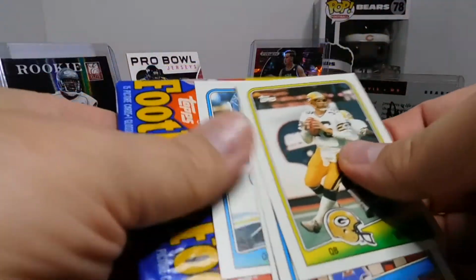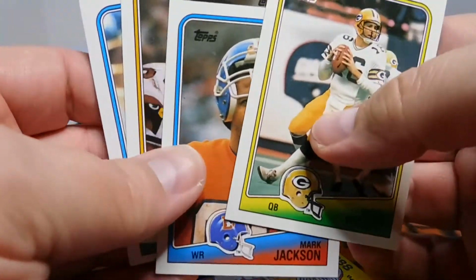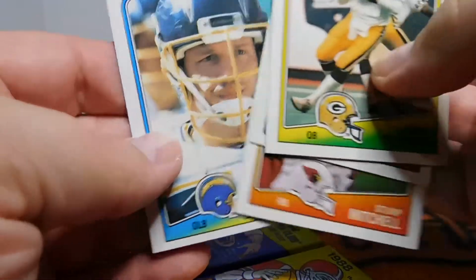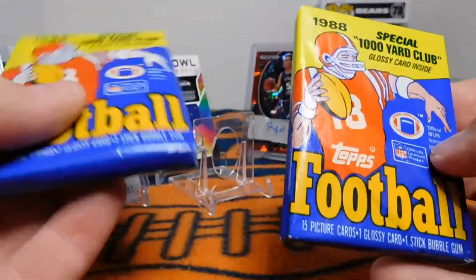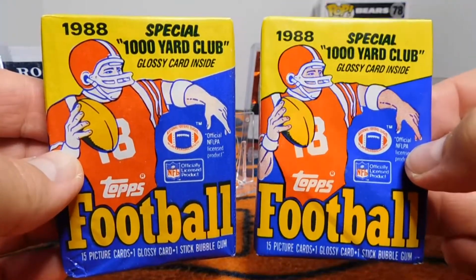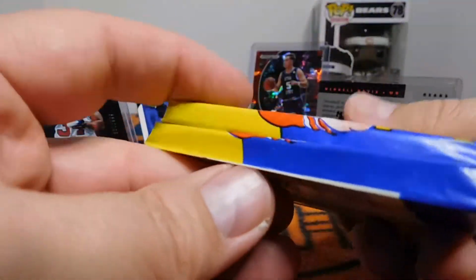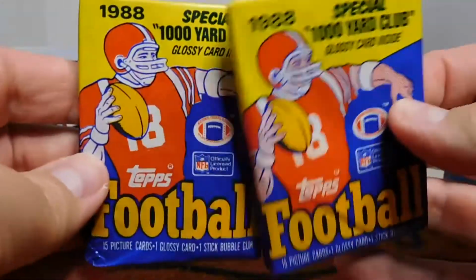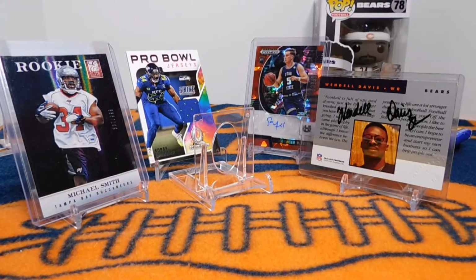Yeah, there we go. So this is, well, first of all, they gave us a few cards to kind of show you what you're going to be potentially getting. So it's a couple packs of 1988 Topps. Gonna miss you, Topps, even though I missed them in football for a while. So I'm going to rip these in a video pretty soon. It's part of my hunt for some more Bo Jackson rookie cards. So excited to get those.